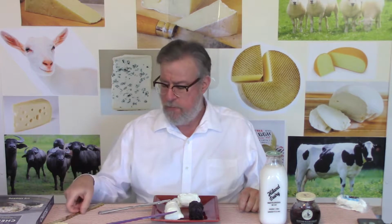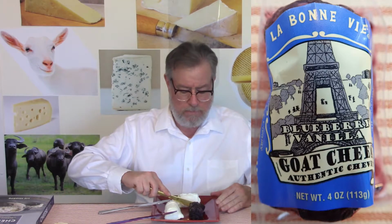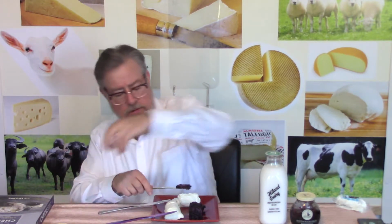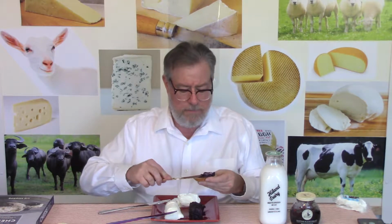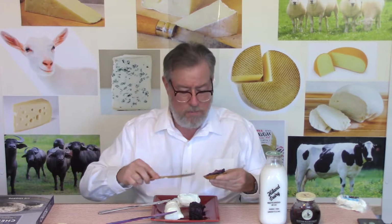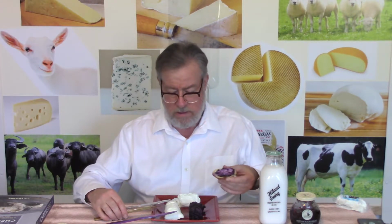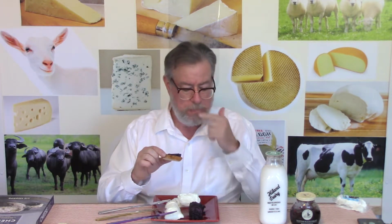And now I'll move on to the blueberry one. So I've cut a nice piece. It's been rolled in blueberries. I'll go ahead and put it on toast again. Whoa. It's falling off. So a good sized slug. The purple color, or bluish color, has worked its way through almost to the center. And then I smeared it around. Pardon me. So here we go on the blueberry version.